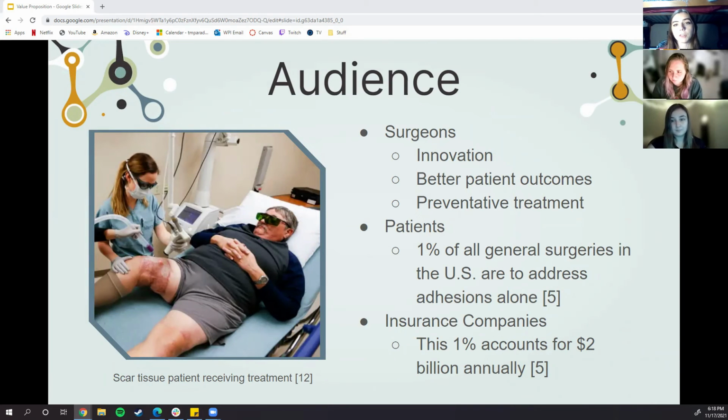Our audience is surgeons, patients, and insurance companies. Surgeons would be interested in an innovative device that will improve patient outcomes and prevent the need for risky revision surgeries to remove scar tissue. Patients will also benefit from only needing a single surgery, as 1% of all general U.S. surgeries are to account for scar tissue adhesions alone. This percentage accounts for $2 billion annually, the elimination of which would help appeal greatly to insurance companies who pay for these surgeries.